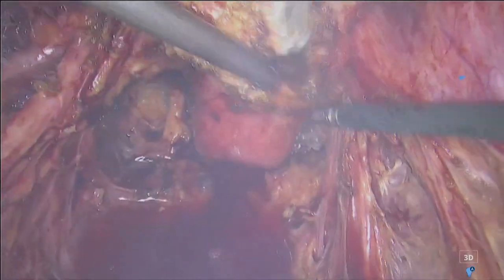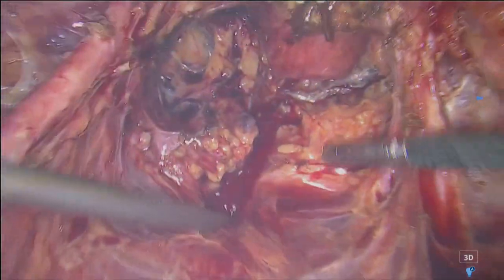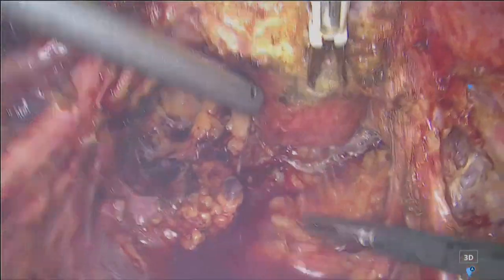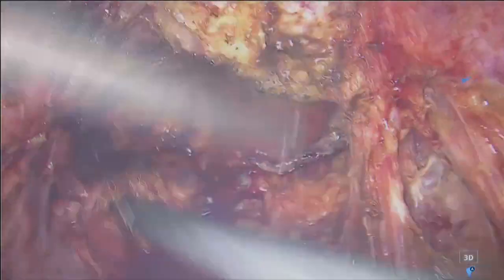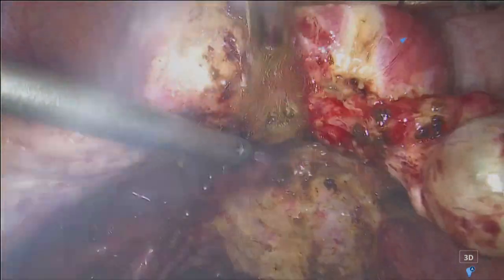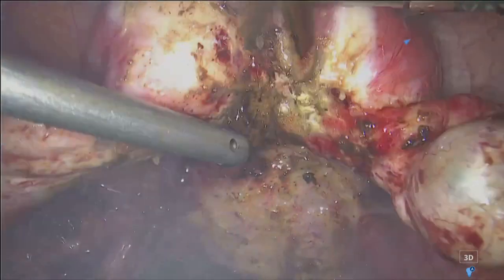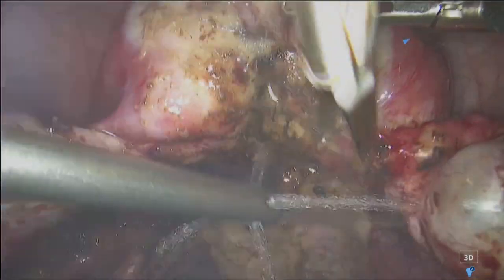Of course here there is probably a small part, but very small. And I think that we did a very good job posteriorly and in the central area. This is the typical retraction of the fundus of the uterus.